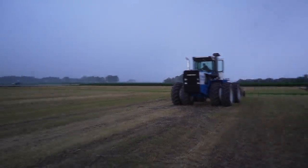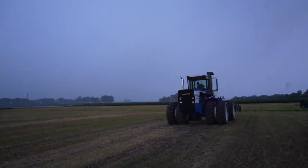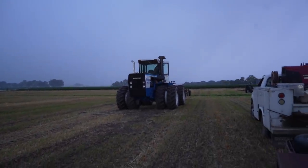Got some rain coming in. You guys can probably see it over there. We better make this quick. Yeah, we're about to get dumped on.